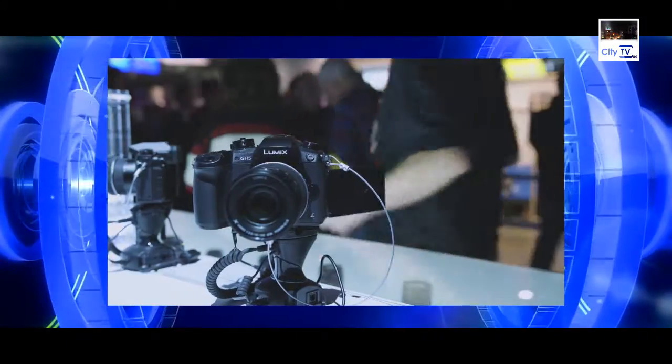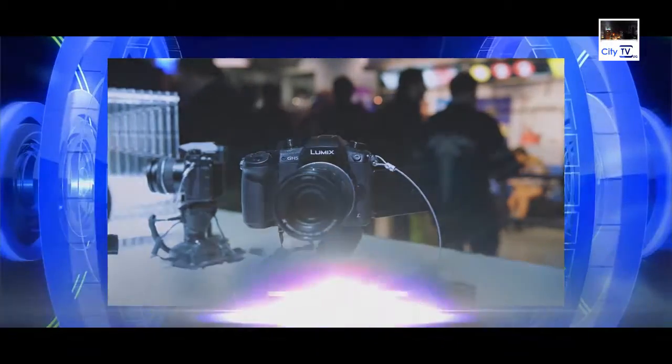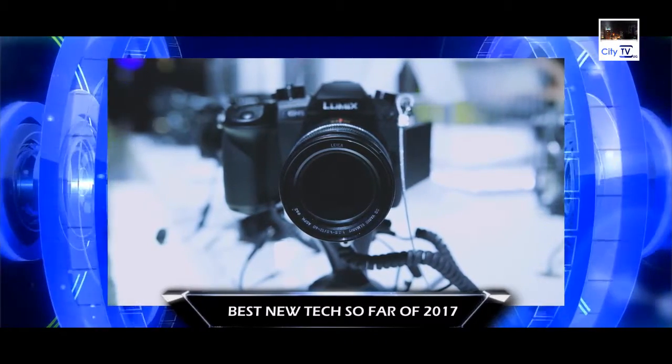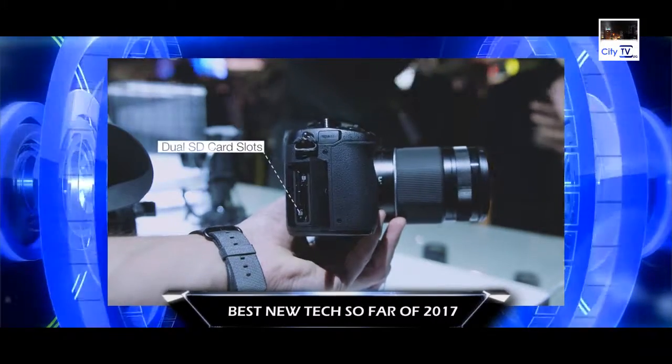What's also cool is the fact that there is now internal image stabilization, which is actually really important. We've seen that on Sony bodies, but the idea here is instead of image stabilization solely on the lens, it's actually happening inside the body. And where this is really useful is if you're using a lens that doesn't have image stabilization, that's going to add the element to your shooting. There are now also dual SD card slots where you can record to separately or use as a backup.